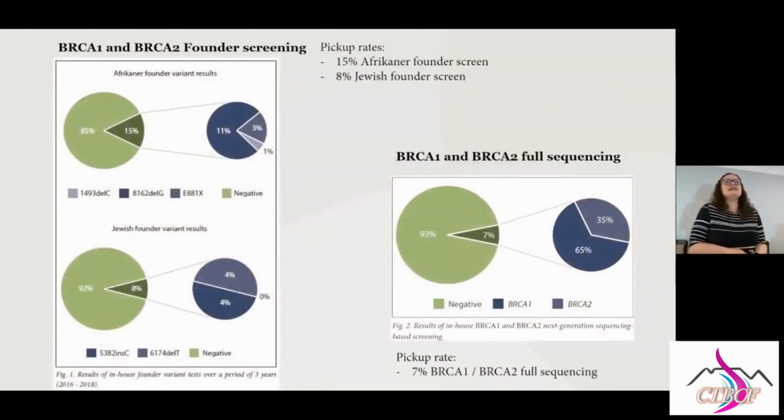So here we can see that in our Afrikaner patients, for whom doctors or genetic counselors just request the Afrikaner founder testing, there's a pickup rate of about 15%. And in the Jewish founder screen, a pickup rate of about 8%. So one would ideally want to test a little bit broader.